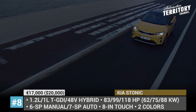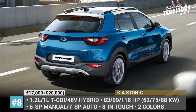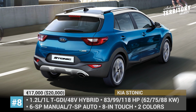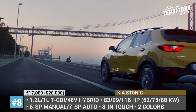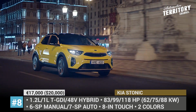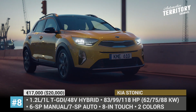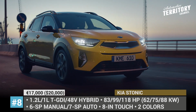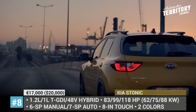The changes in 2021 are nearly identical to the Rio, so we welcome new LED headlights, 2 new body colors dubbed Storm Grey and Azure Blue, and a zest yellow paint finish for the roof. The major highlight of the refresh is of course the new EcoDynamics Plus mild hybrid gasoline powertrain that combines a 1-liter engine with a 48-volt electrical system to deliver 100 or 120 horsepower.